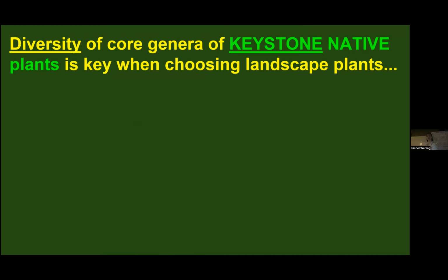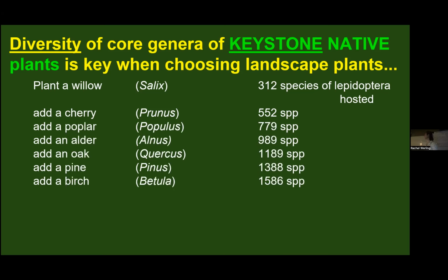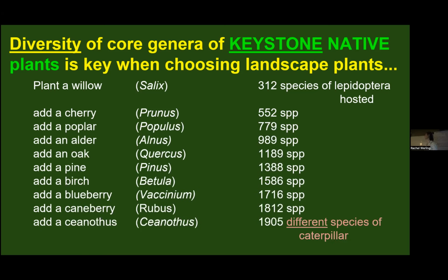So having a diversity of plants, having those keystone species of plants that are native, is very important when we're thinking about landscapes. If we plant a willow, that supports 312 different species of caterpillar. But if we add in another plant, like a cherry, adding that 200 plus that 300 that they're both going to individually support, we get 500. And if we keep adding different plants that support a wide variety of caterpillar species, we can end up having a yard that supports a couple thousand, maybe 1,500 different species of caterpillar.